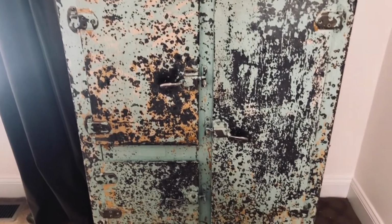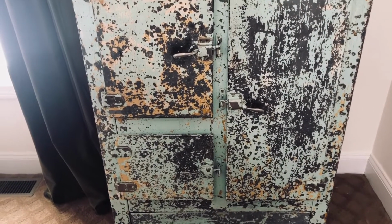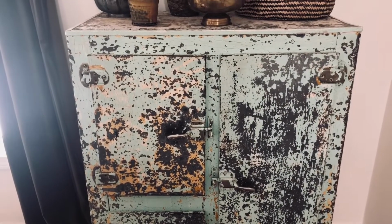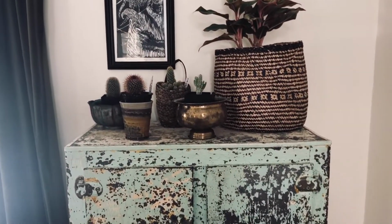This is our antique fridge. We keep a bunch of stuff in there, like candles and tools and art supplies maybe. I don't even know. It's a mess.